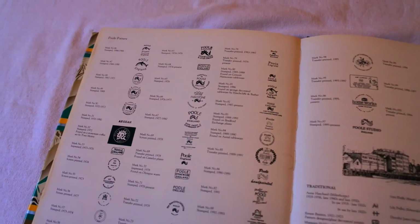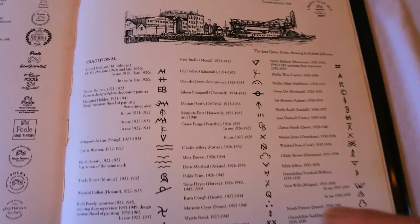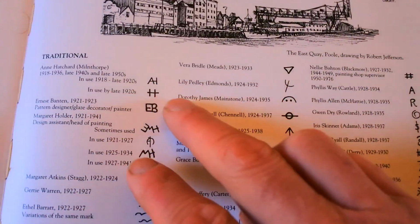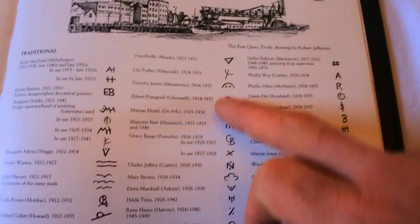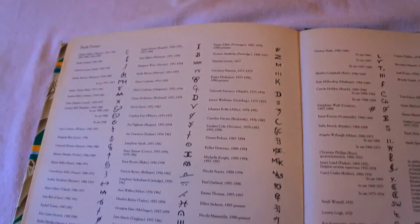But as well as all the marks in this book, what you have are the artist marks. So you know who the painter is. All these are painter's marks, and there's pages of them. There may be better books on the market. This is the one I have. I find it very useful.